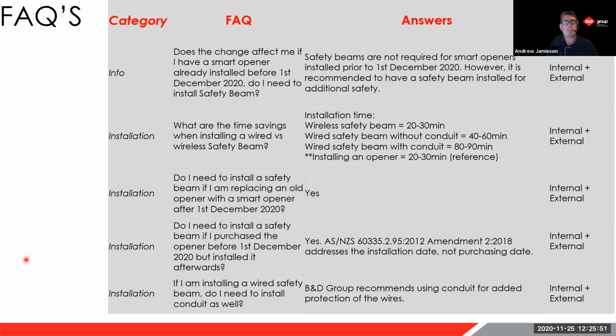Do I need to install a safety beam if I purchase the opener before the 1st of December, but install it afterwards? Well, that's a really important point there. Yes is the answer. At B&D, we do a lot of manufacturing, so the sale date is quite different, and there's potentially a long period of time between the ordering and the delivery. So we just need to make sure we're all aware. It's actually the Australian standard that addresses the installation date, not the purchasing date. So the installation date is the most important thing.